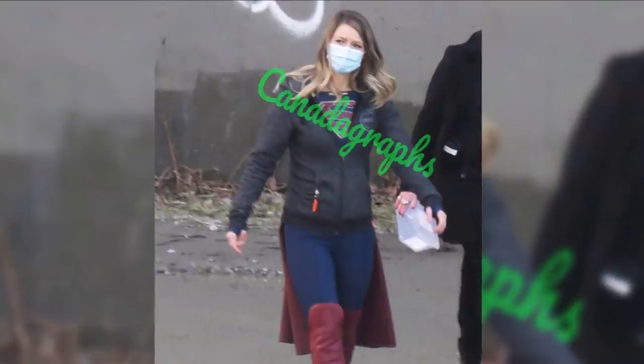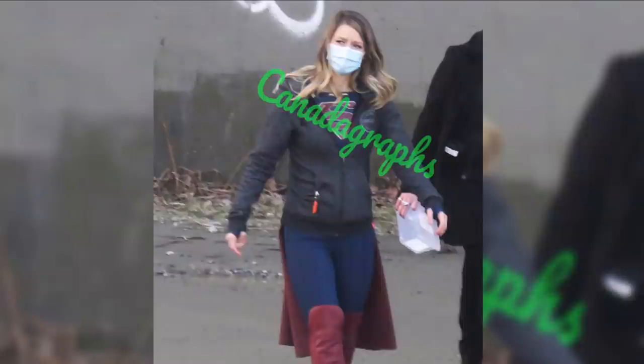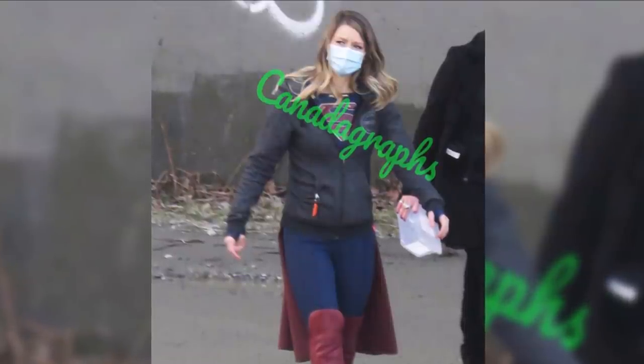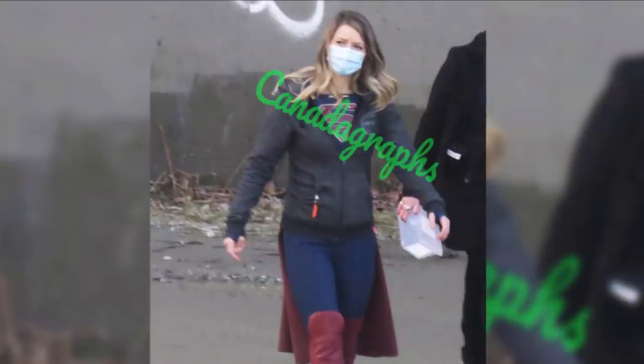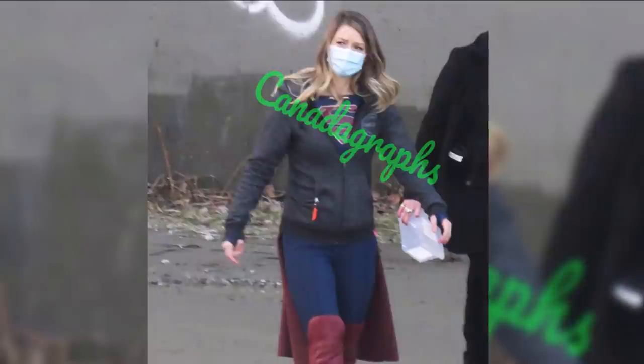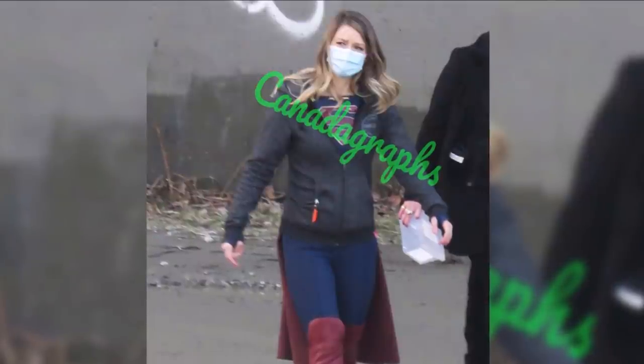Now, that is the biggest thing you can take away from this, apart from the fact that it's super exciting that we get our first look at Melissa as Supergirl. I think that is obviously the most exciting thing, and I can't believe we're talking about it. We've waited so long, but it's finally happening.